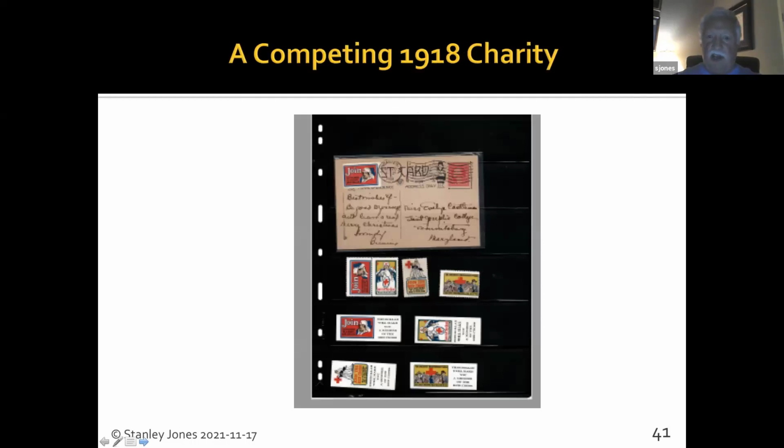And then this is the charity, I believe, that the Tuberculosis Association didn't want to compete with. This is the charity that was raising money for the soldiers returning after World War I. And so I found actually one of these seals used and tied to the cover. There was a card dealer in Birmingham, and I had a lot of connection with him, and he sold me that one. He said it's the only one he's ever seen. It's the only one I've ever seen of that.